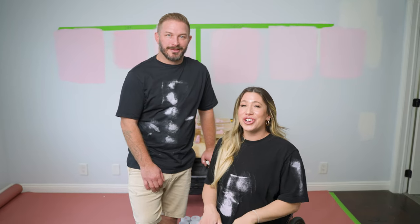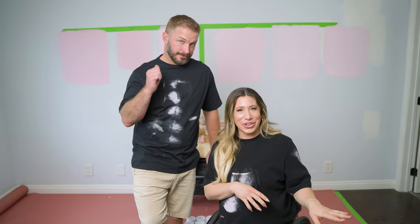So we just finished trying out some of the paint. We either are gonna go with a little bit more pinky or a little bit more neutral. Next up is the closet that we're gonna be building. And by we, I mean him.